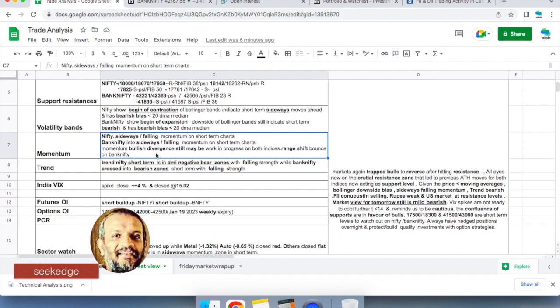Otherwise, momentum is falling. Trend is also bearish, but the bearishness of the trend has reduced. Strength of the bearishness as per the ADX is falling. So yeah, trend and momentum are not that great.